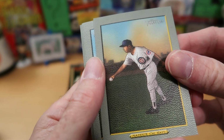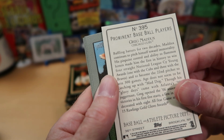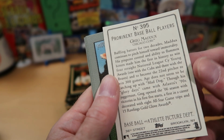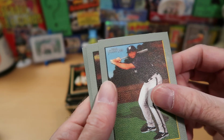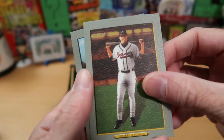And then you got Greg Maddux with the Cubs, which is kind of odd because I don't think he did, did he go back to the Cubs at the end of his career? I don't think he did. So that's kind of a throwback Maddux card, I guess. I'm not really sure. We got Lee. Who is that? Carlos Lee and Chipper Jones. Very nice. I like that one.